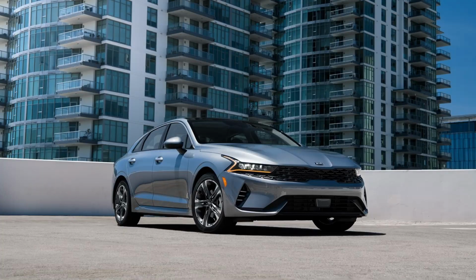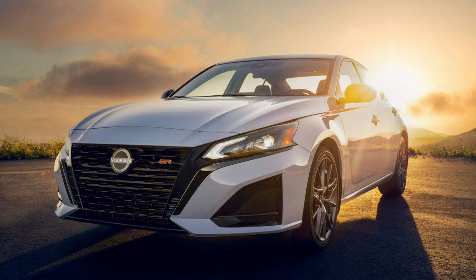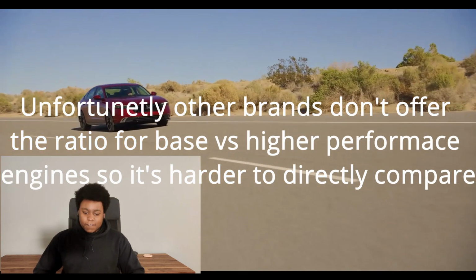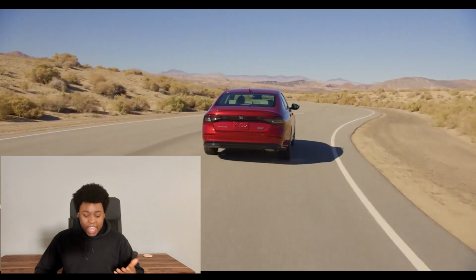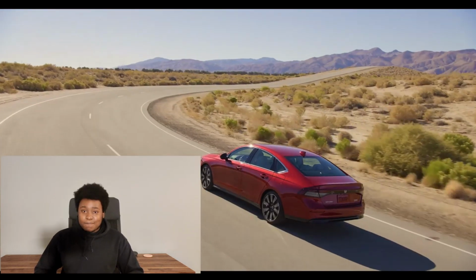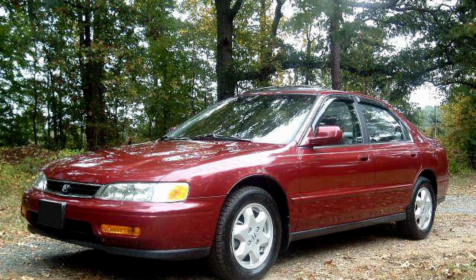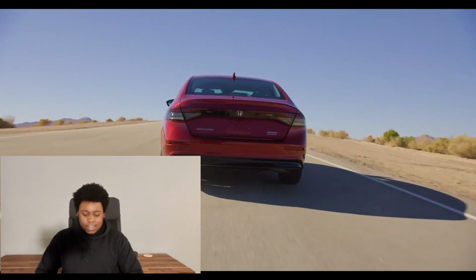Not to mention brands like the Kia K5, Sonata, even the Nissan Altima still have the option included for high performance variants. So there's obviously a market for people who are looking for powerful sedans that are just average consumers. And if all these brands have the option, and if the Accord has been able to last with both the V6 and the 2-liter since the 5th generation, I think they should have been able to include it here.